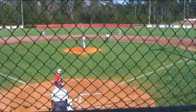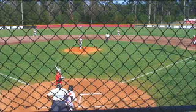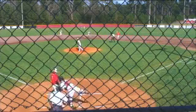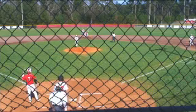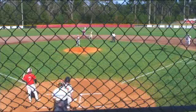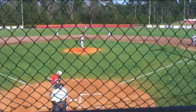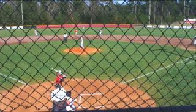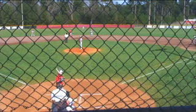1 out in the top of the first. 0-0 the score. Lumberjacks in their white uniforms if you're just joining us. Logan Adams on the mound for the Lumberjacks. He comes set. Here's the pitch. Runner goes. Swing. Church throws it down to second. And it's knocked down right there by Tyler Hall, the second baseman. Runner safely in at second. So Norphlet has a runner in scoring position with only 1 out here in the top of the inning. Tyler Hall had a tough time right there adjusting to the throw from Church. But a nice job keeping it in front of him.